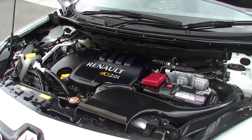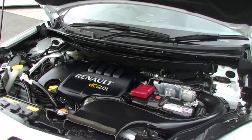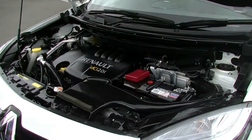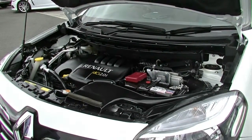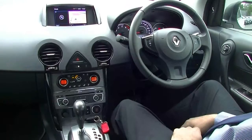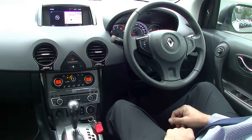The other thing too I would like to point out is Renault were the first people to ever patent the turbo. So they were the guys that first invented turbos. So if you're talking technology, like I said, these guys have got it and they've done it and done it very well. Okay, so now into the cabin of the 2013 Koleos Bose.